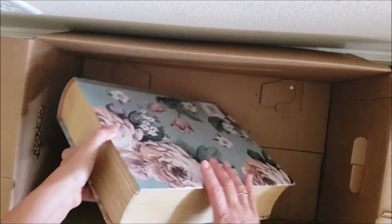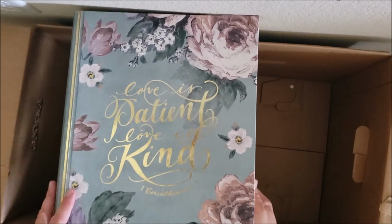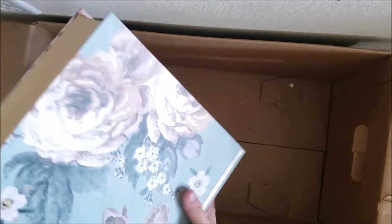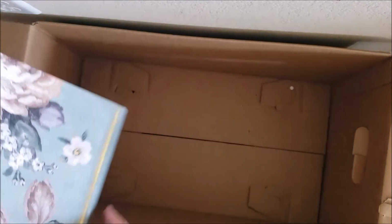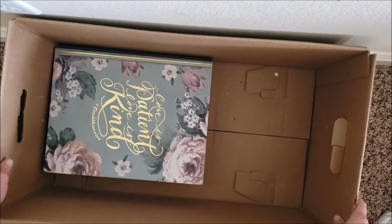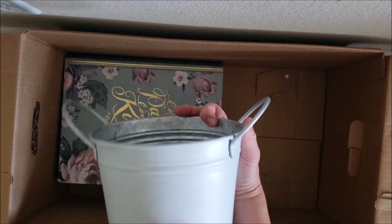And this, love is patient, love is kind. From the Corinthians. A beautiful storage box. Beautiful. And it retails for, I don't know if you can see it, $19.99. All right. This was a really great box. It's a lot of decor that you can almost use year round, some of them. You know, these you can just turn around and use.